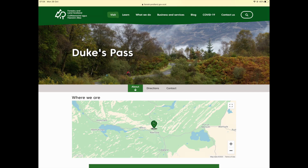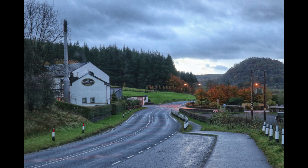Morning, folks. Thinking about heading out this morning somewhere a little bit local, and I decided to pick the Duke's Pass, which is part of the Trossachs. I can't pass this place without ever thinking about the sketch from Still Game. Anyone else?